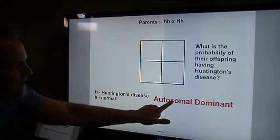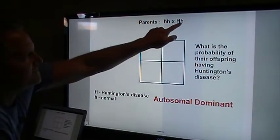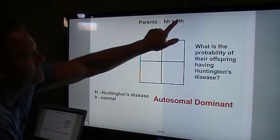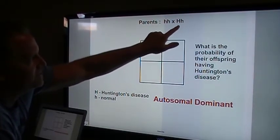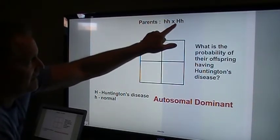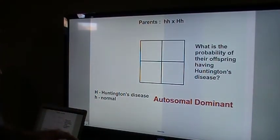Huntington's is an autosomal dominant disorder. That means if you have the big H with the little h, you've got it. You're not a carrier. No, not in this. You have it. If you have big H, you have it. It's a dominant. Only way you don't have it, you would be normal, is 2 little h's. Everybody sitting in my classroom has 2 little h's. This is pretty rare in this day and age.